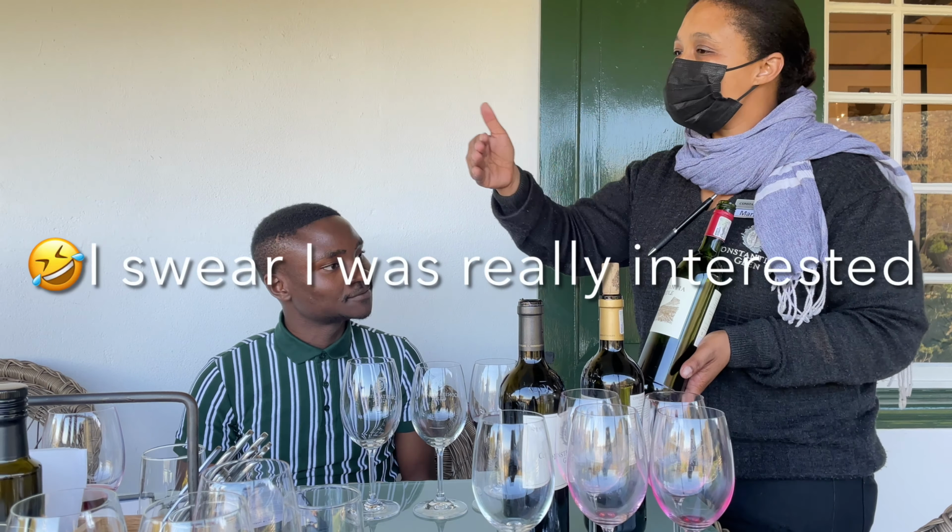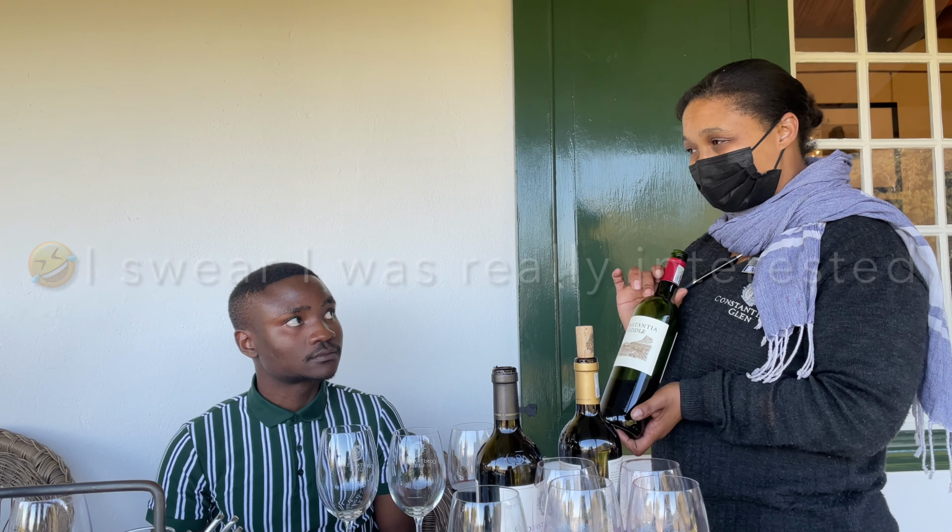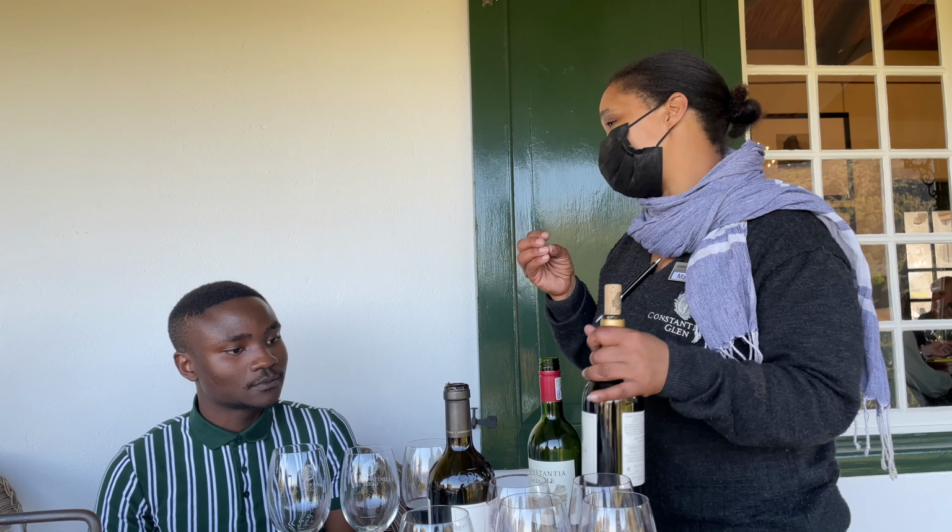Now, for the two of you, your first wine on your left hand side is called the Constantia Sarore. The Sarore is a full blended red wine, and it consists of Petit Verdot as the dominant blend with 40%. You have Merlot, Malbec, and Cabernet Sauvignon. This is your light to medium body, easy drinking wine. Very fruity, and it has a beautiful dry color.